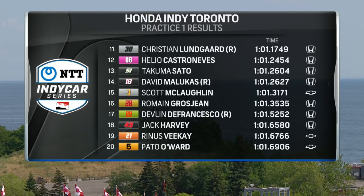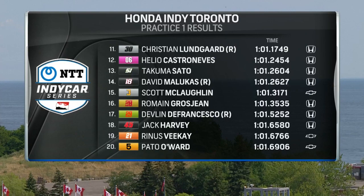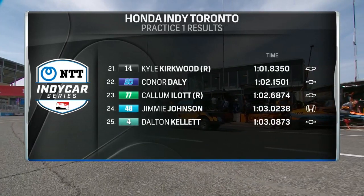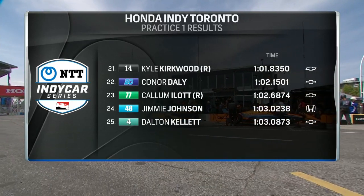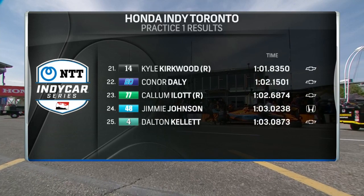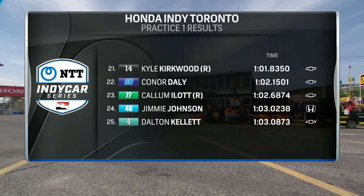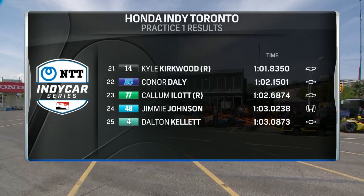Helio Castroneves was up near the top, but didn't get a lap at the end as he went into the tires. And a lot of people seeing this track for the first time. Yeah, rookie David Malukas doing a nice job, 14th quick. Further down the list, we saw trouble for Callum Ilott, trouble for Jimmy Johnson, and was that Dalton Kellett we saw parked? No, we think it was Callum Ilott. That was Ilott's car. Connor Daly, bit of a surprise there. VK, his teammate, just 19th. So those two Ed Carpenter cars still trying to find the speed.